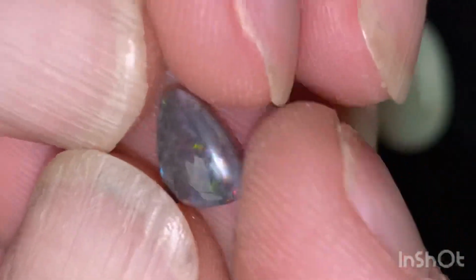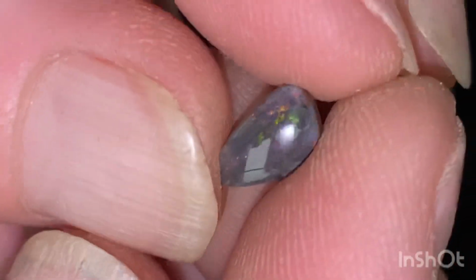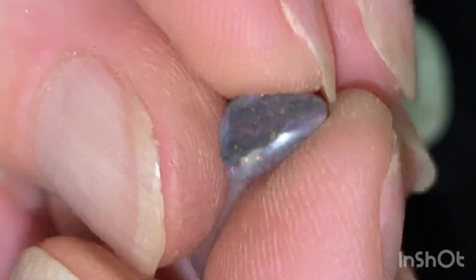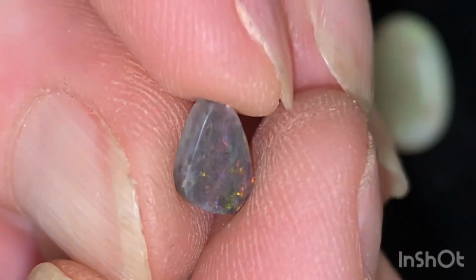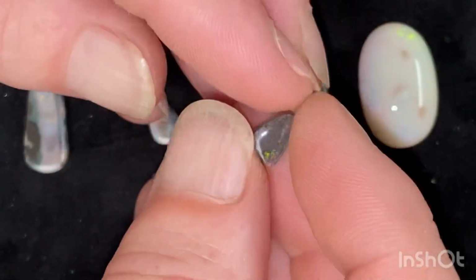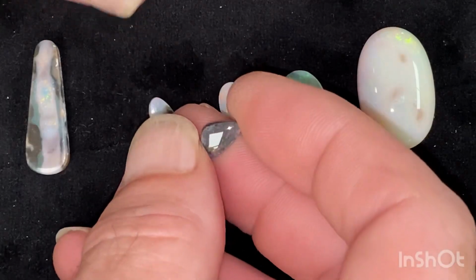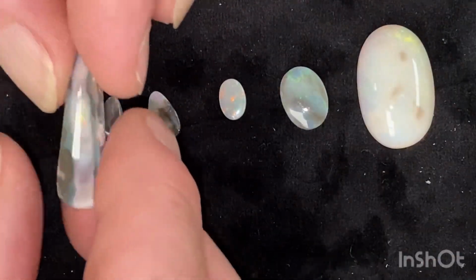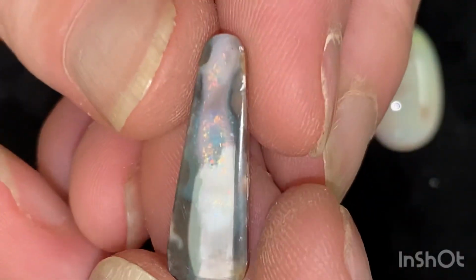And this one turned out quite dark. Bit of colour in it, not super bright, but there's a Mintabie black opal. Again, looking at arm's length, it mostly appears as a dark greyish black stone. Don't forget we are zoomed in here.